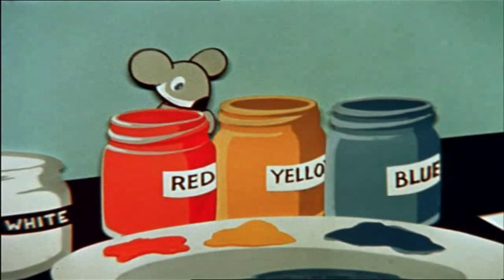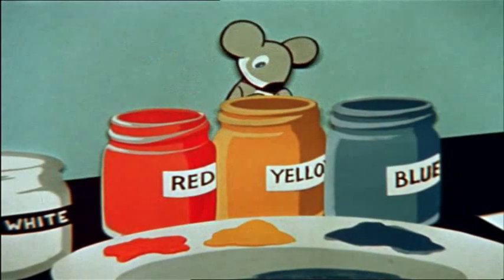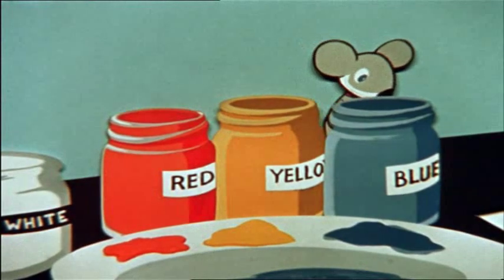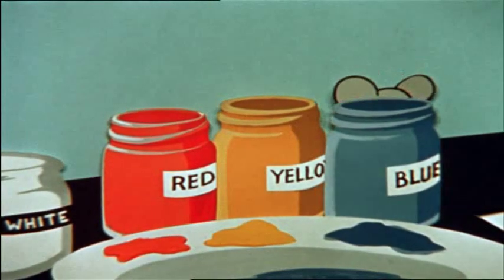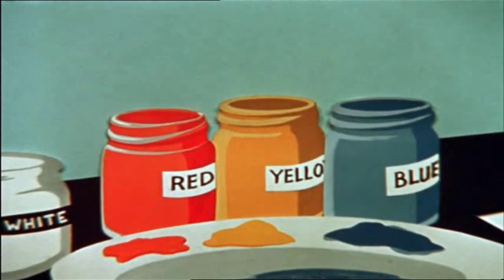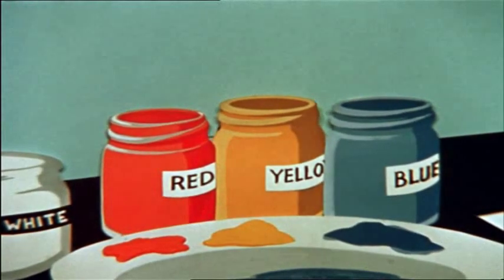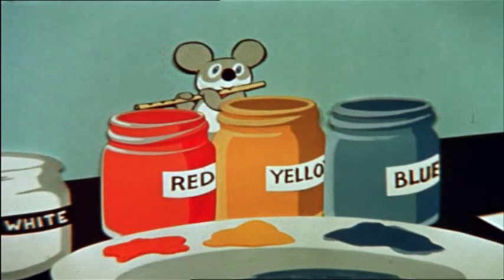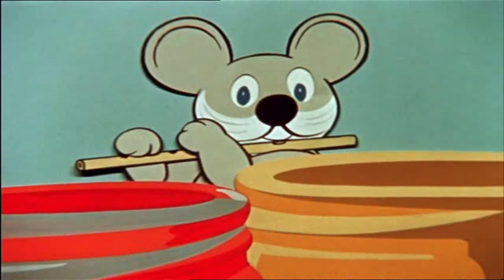Red? Yellow? Or blue? I know what he does like. Music. He likes music so much that he's learned to play a flute. But he's only learned one tune so far. You listen.